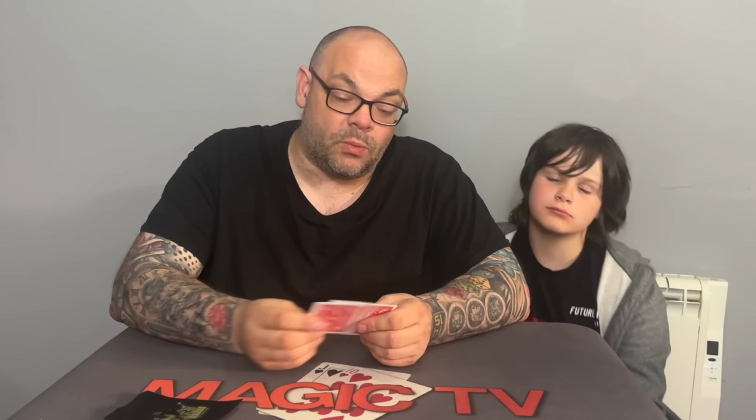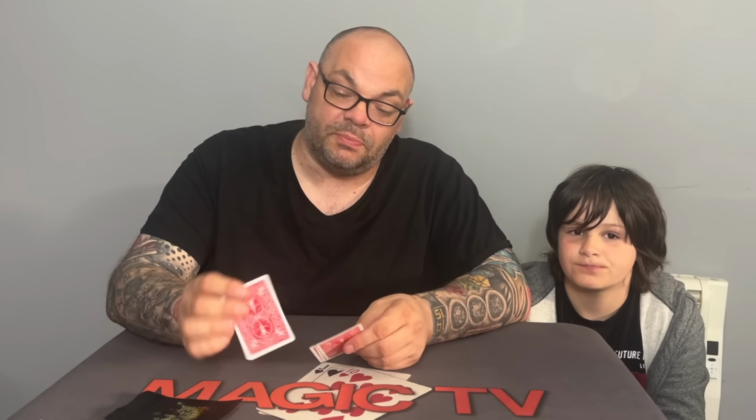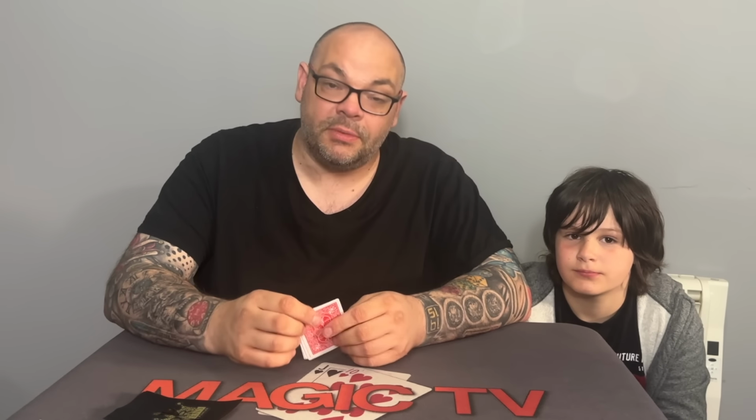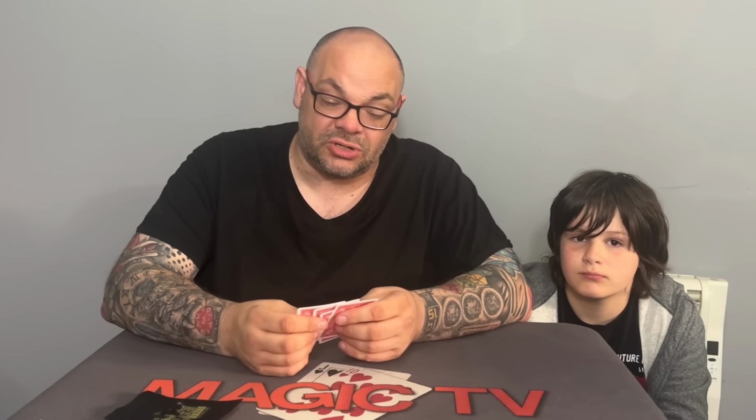That's the main routine. Now, with that particular routine, you're only using one queen, and there's like a 3-second setup. This queen could be in your deck if you want it to be, because it's specially printed, and you could just spread through the deck and get this set up in like literally 10 seconds.